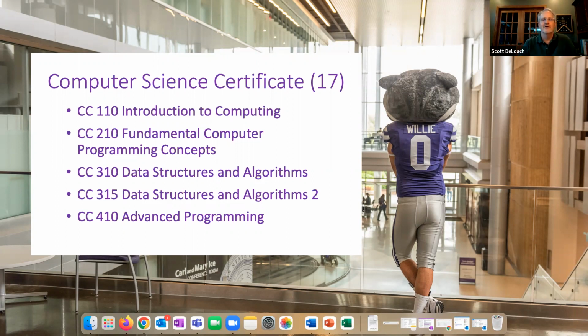If you just have a degree, or if you just want to grab some solid programming fundamentals to get started, this is really a good way to go.